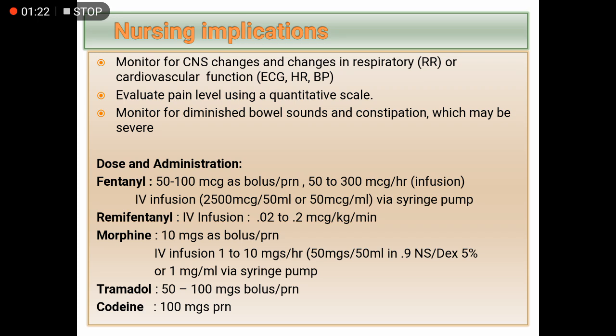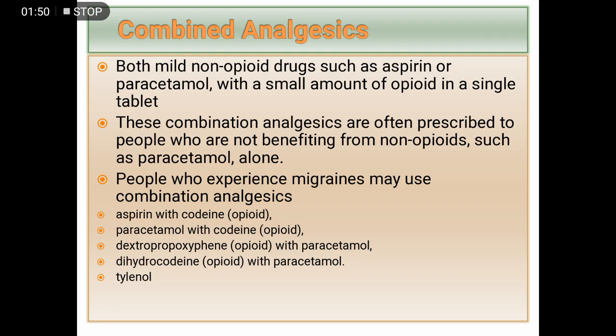Remifentanil IV infusion, 0.02 to 0.2 micrograms per kg per minute. We have as well morphine, 10 milligrams as bolus PRN, IV infusion 1 to 10 milligrams per hour, 50 milligrams in 50 ml of 0.9% normal saline or dextrose 5%, 1 milligram per vial via syringe. We have tramadol, 50 to 100 milligrams bolus PRN, and codeine 100 milligrams PRN.